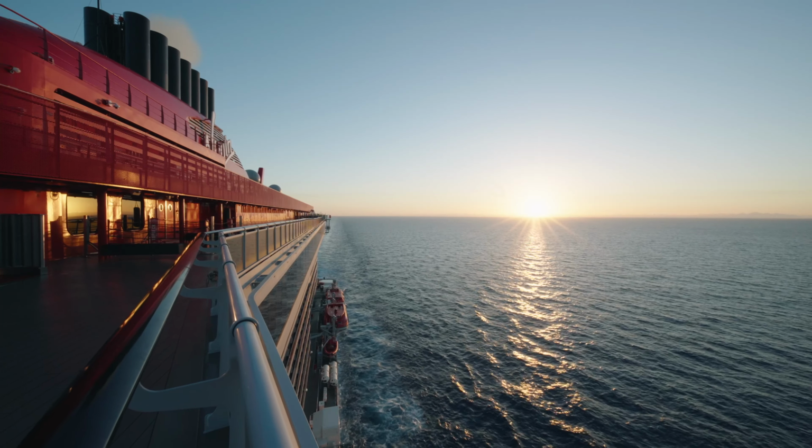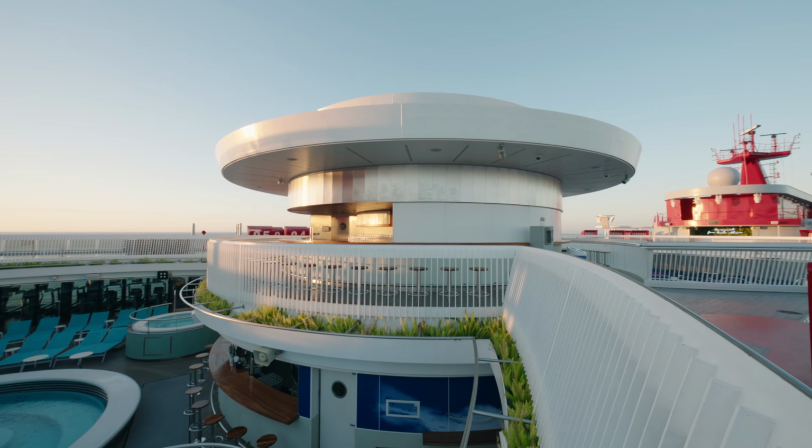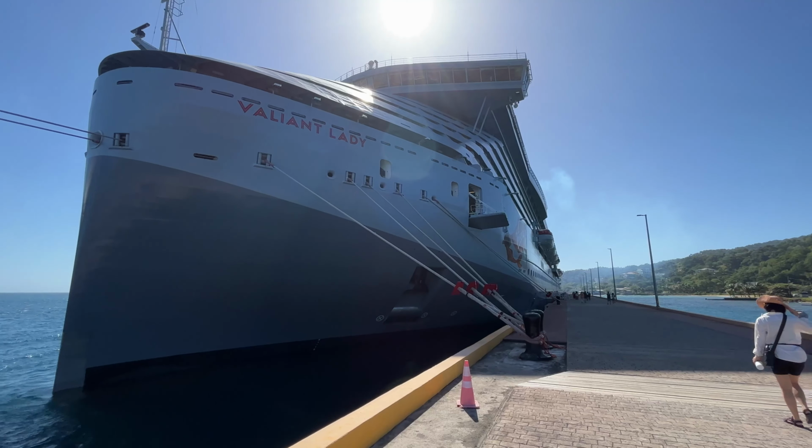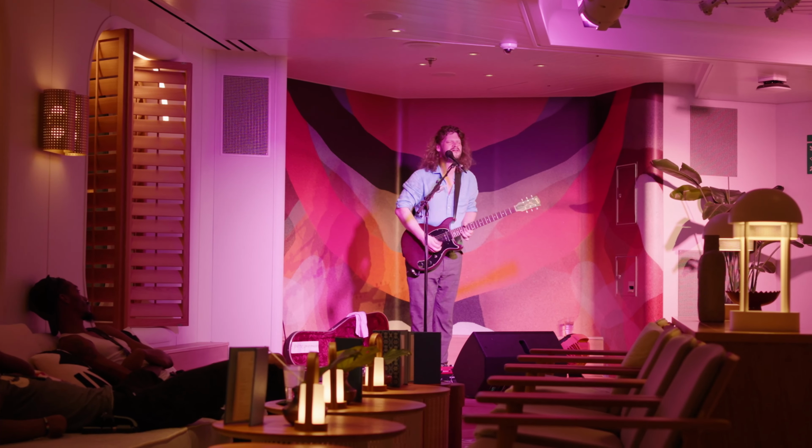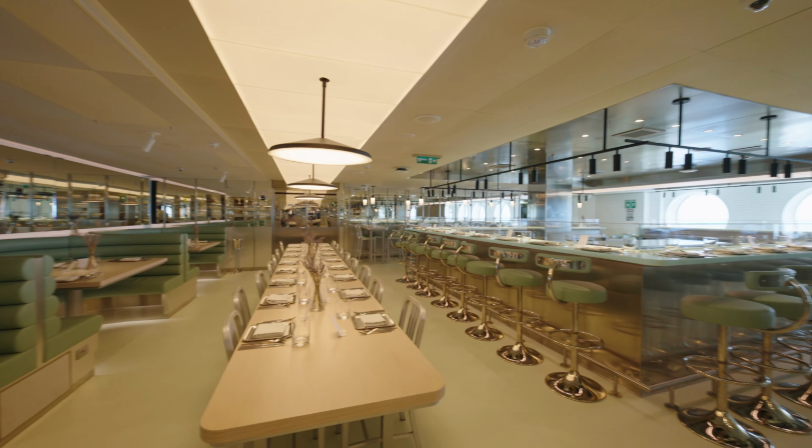Hey travel friends, in this video, you're getting a comprehensive tour of Virgin Voyages' ship, the Valiant Lady, from bottom to top. You'll see the pools, spa, entertainment and dining venues, and a bunch more along the way.